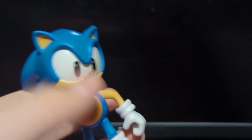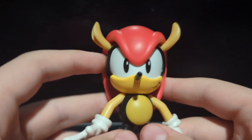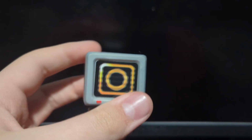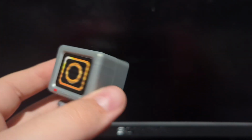I guess that's what glue's for. I'm scared now. We got Mighty. I'll just get the accessory out of the way. This is a pretty awesome accessory. It's an item box, coin, Bitcoin. Pretty cool accessory. I like it.